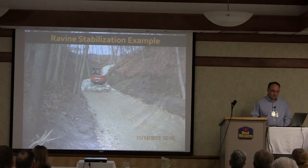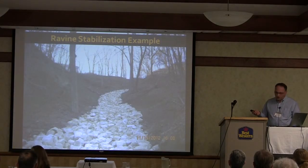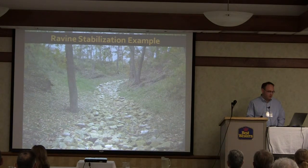The design also called for putting a riprap channel down the alignment of the ravine. This is kind of the finished condition. The riprap is for the surface flow that would come. The pipe was for the subsurface flow. And then this was after 1 year.